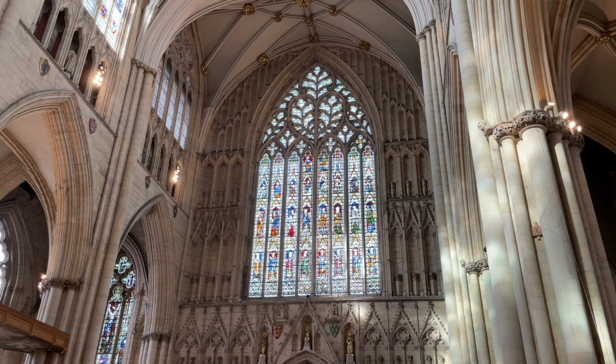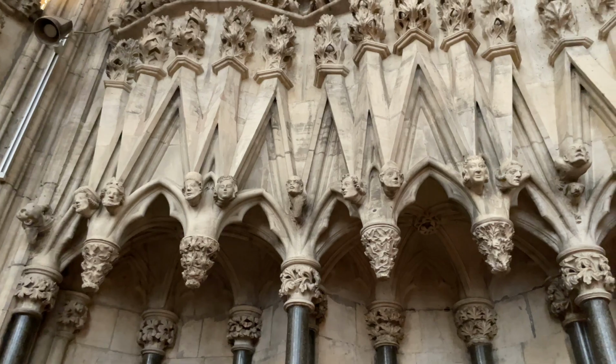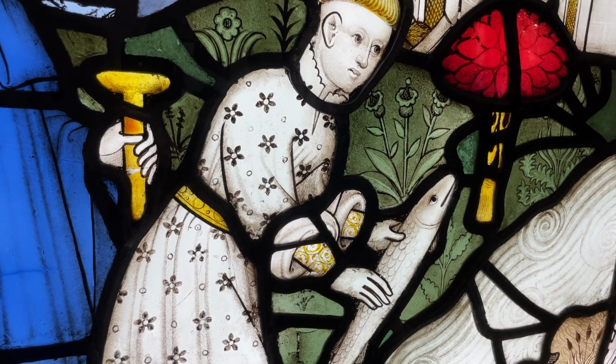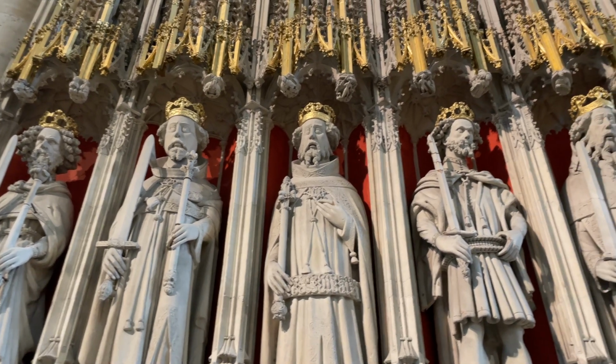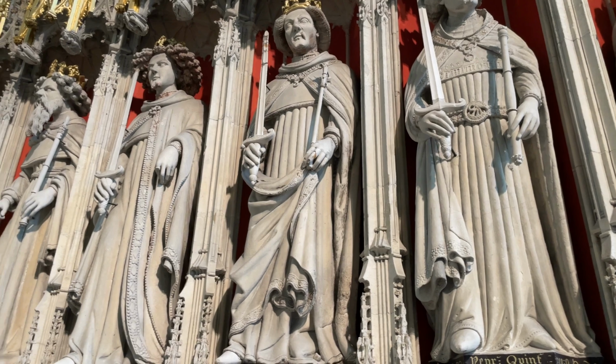If you head inside, which you should, you will be stunned by the beauty of the stained glass windows and sculptures. One of my personal favourites is the choir screen, which contains sculptures of the Kings of England through from William the Conqueror all the way to Henry VI.